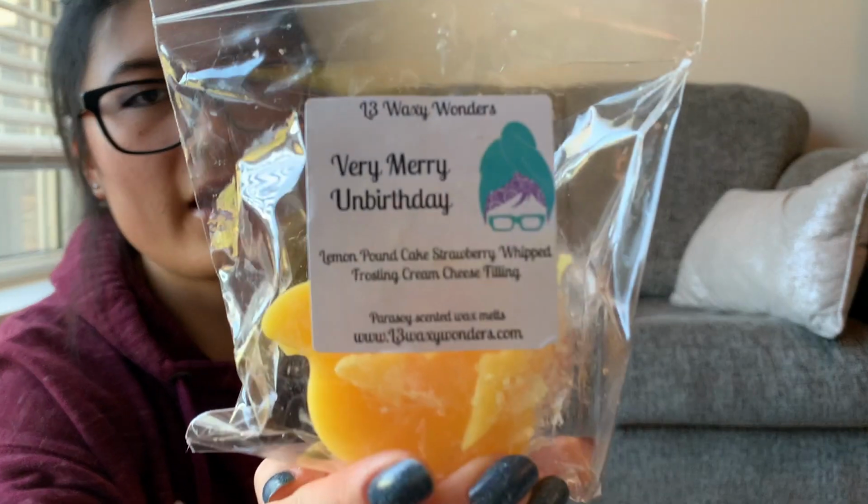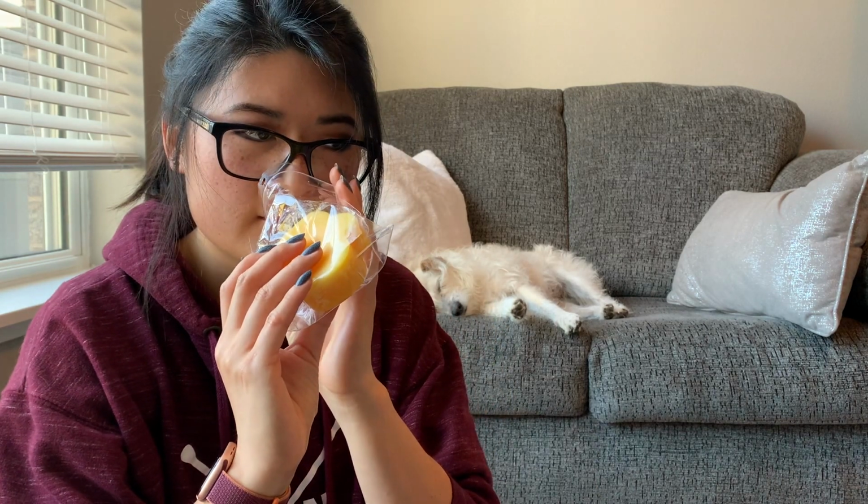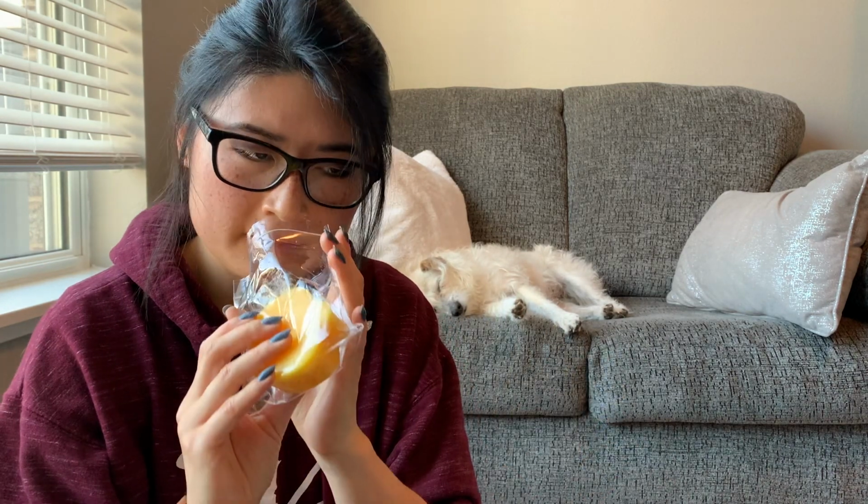Ooh, this is good. Very Merry Unbirthday. And this is lemon pound cake, strawberry whipped frosting, cream cheese filling. I definitely get the lemon. It's a very pretty bakery lemon, not tart or anything.